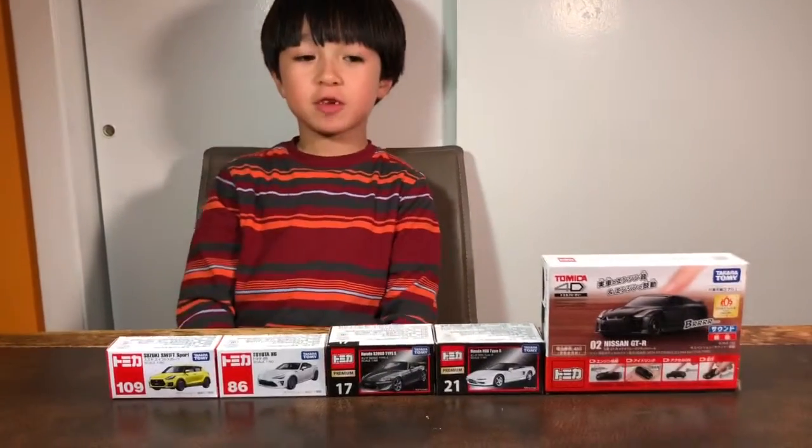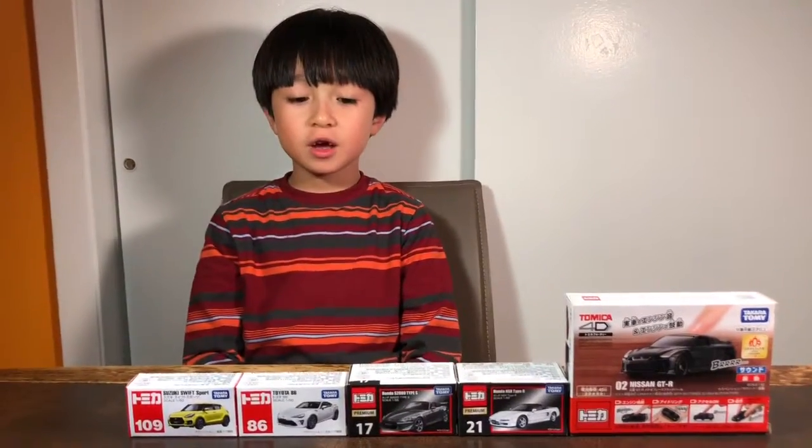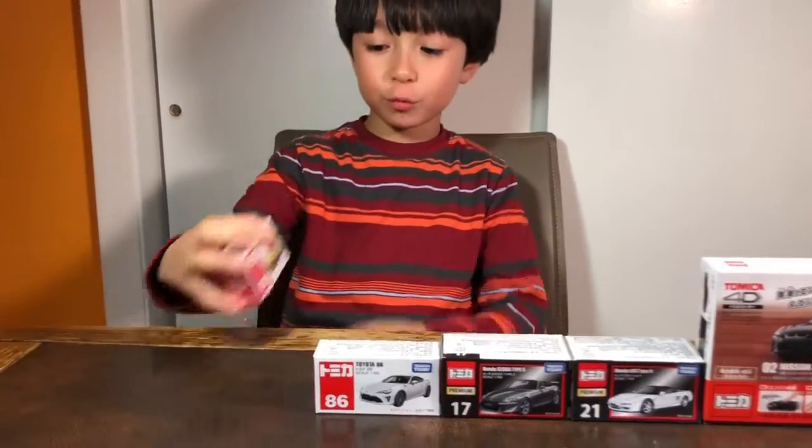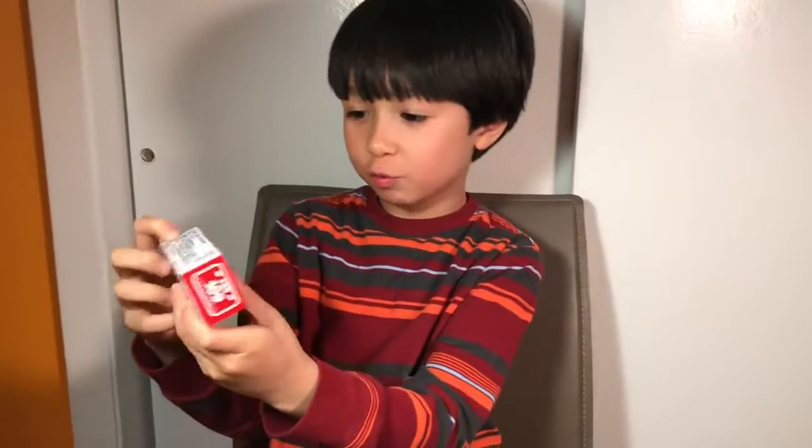I'm 7 years old, and let's open these 5 Tomy Tomikas that my Arjo gave me. Arjo means uncle. The first one we're gonna open is the Suzuki Swift Sport.